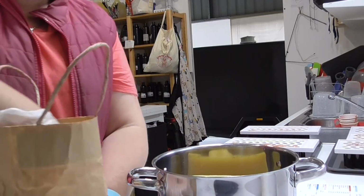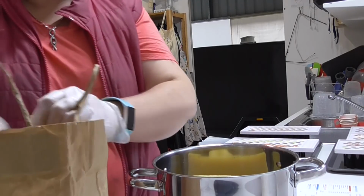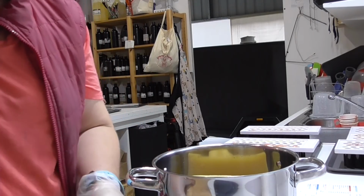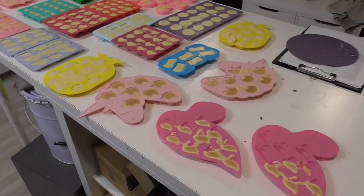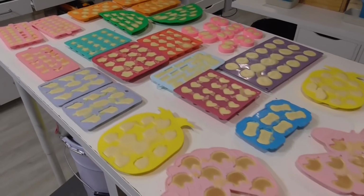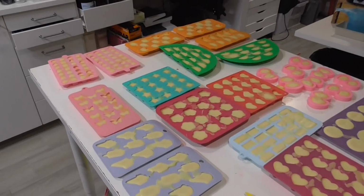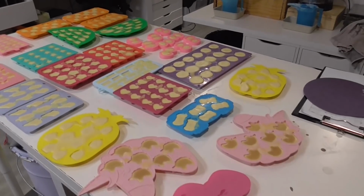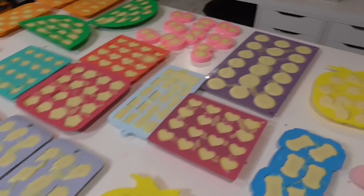I'm going to pop it into this saucepan here, and then I'm going to gently melt it down before pouring it into some ice cube molds. Alright, so that is what 2 kilos of beeswax looks like, all poured out into their individual molds. As you can see, I use just whatever molds I can get my hands on. It does set up really quick.